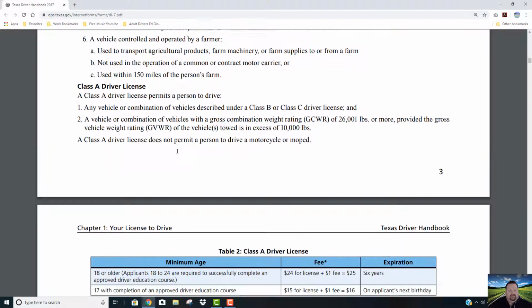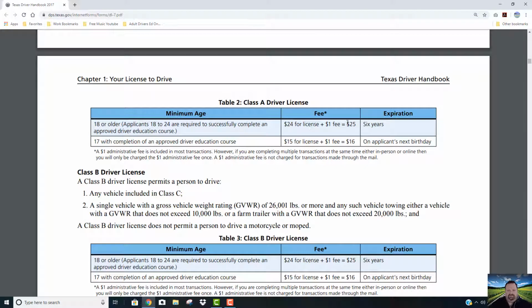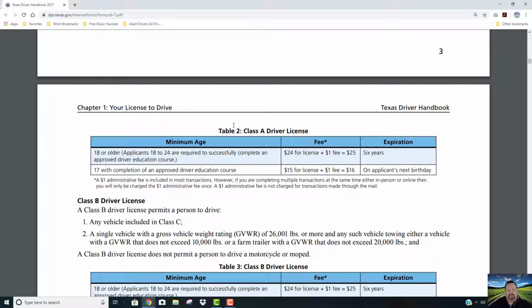Class A driver's license, $25 fee, expires every 6 years. You could be 17 with the completion of an approved driver education course, but if you're 18 years old, you just have to successfully complete the approved driver education course. If you're 18 to 24, you must have a driver education course in order to drive.